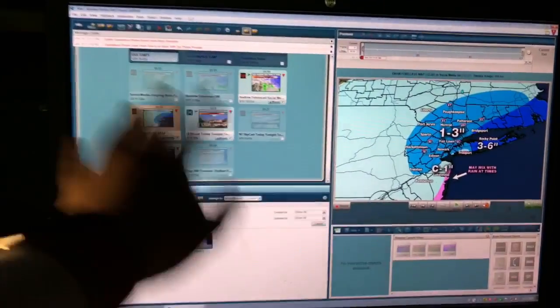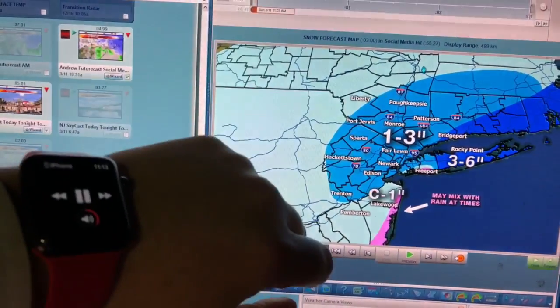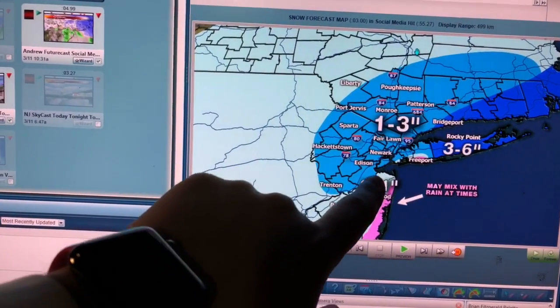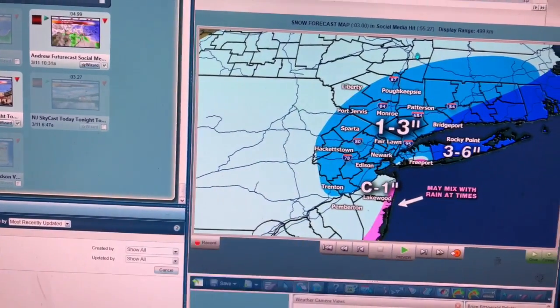So, the only thing I'm going to show you here, because I'm going to end the video soon, is my snow totals map here. Obviously, the graphics are going to look much better than my hand-drawn one, just because this is computer-generated. So, this is essentially the computer system I use. This is what I'm thinking. Lower Hudson Valley, 1 to 3, getting up to near the Capital District area, probably coating to an inch. Same thing through the central part of Jersey, coating to an inch, northwest New Jersey, in that 1 to 3. I'm still showing this little mixing going on along the Jersey Shore.